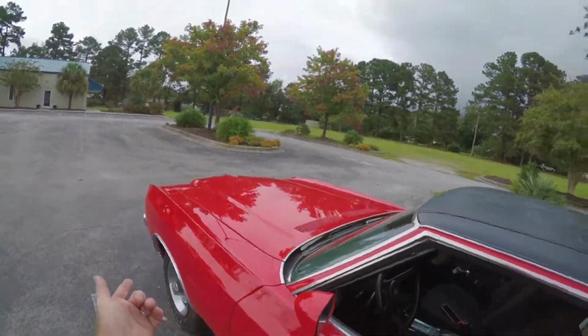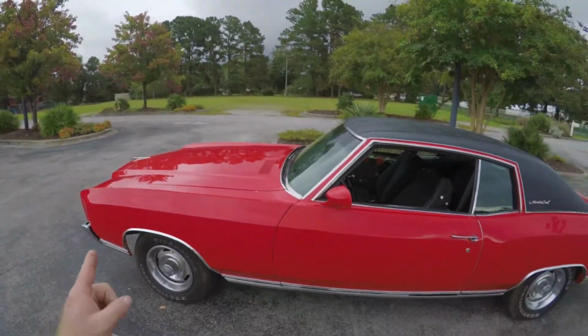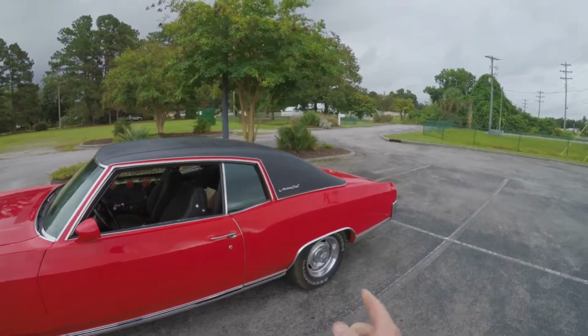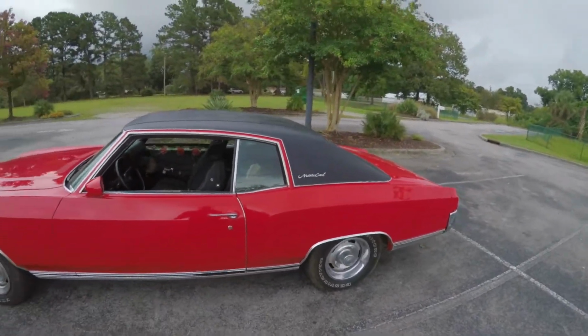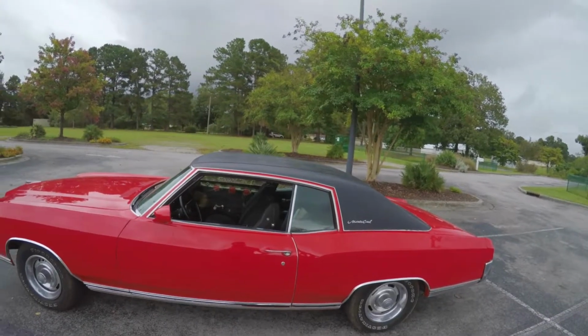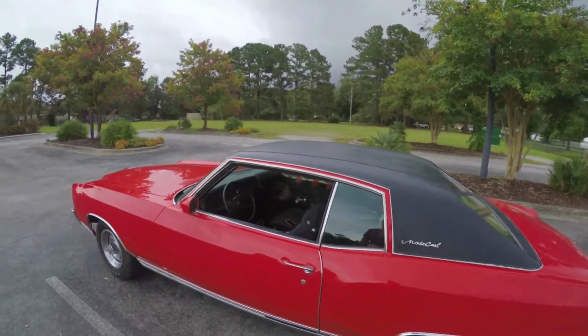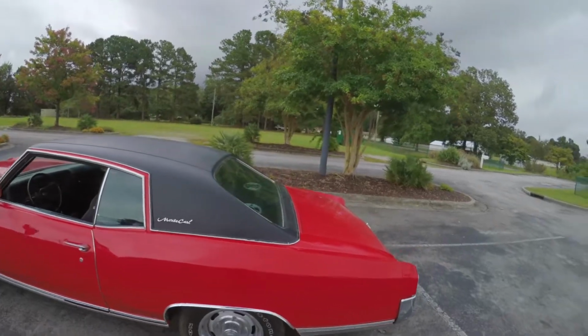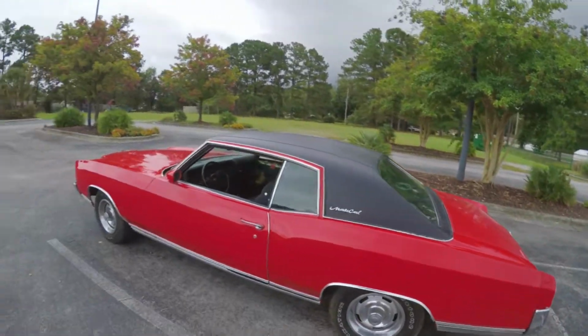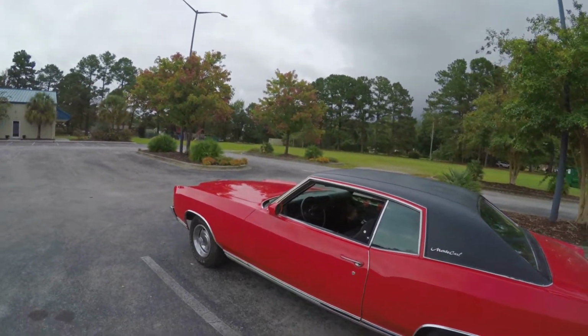Pretty sure the ball joints are worn out. We need to replace the ball joints on it. I've got to redo the back brakes. They're spongy now. Already did the fronts. Not too much to it. Let's say fairly decent shape, just little minor things here and there. But I got it at a steal last year.